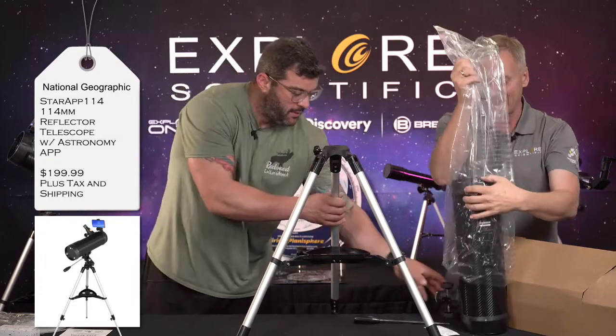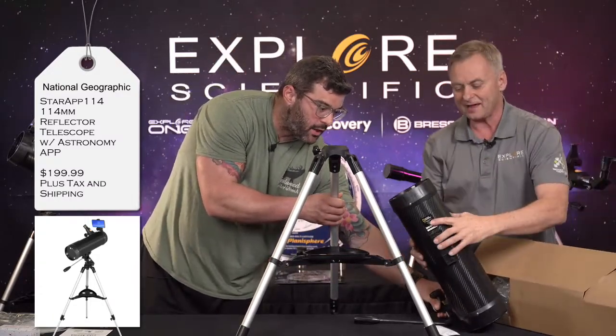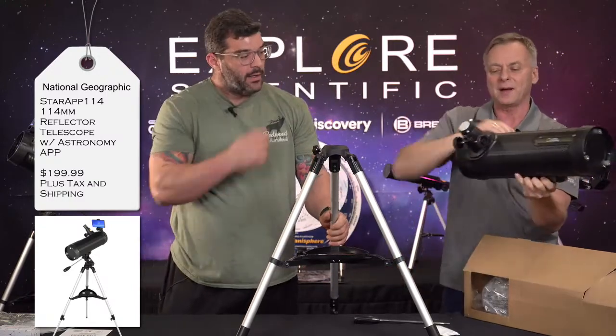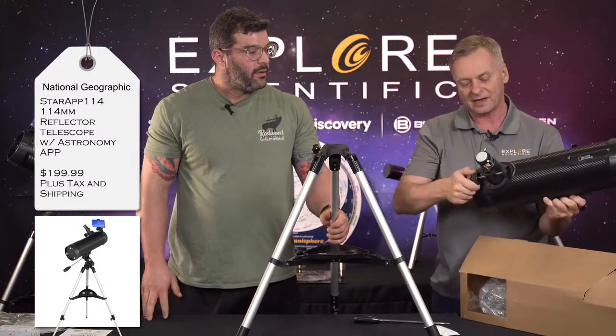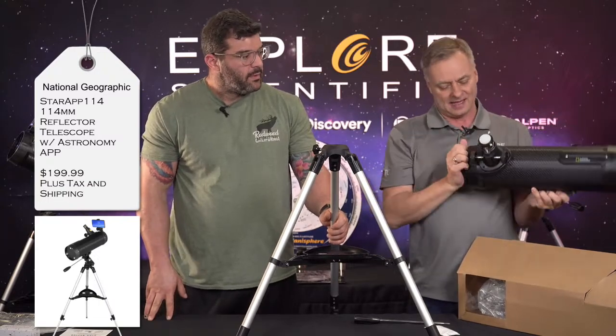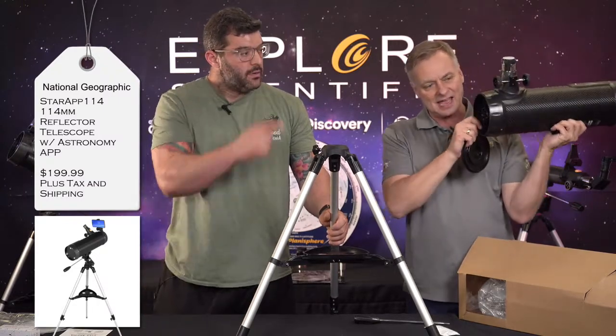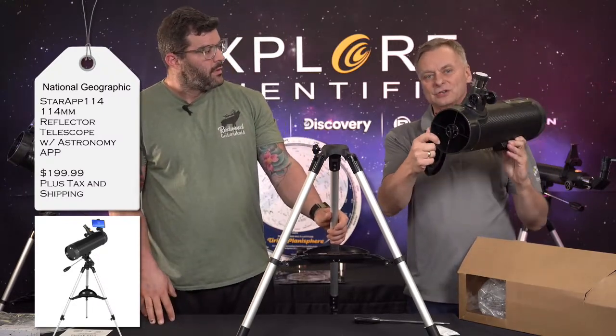So this is the actual telescope itself. That is beautiful. What is that, carbon fiber? Carbon fiber wrap, so it's a carbon fiber look, okay? It has something called a rack and pinion focuser. Yep. And it's going to come complete with a lens cap. This is a reflecting telescope. This is a Newtonian reflector.